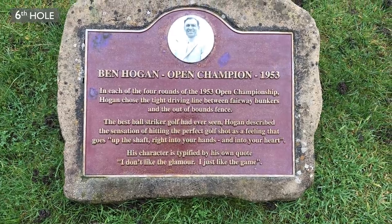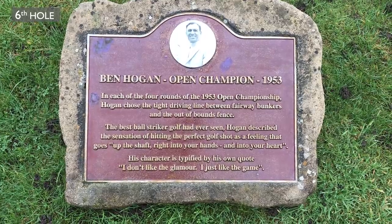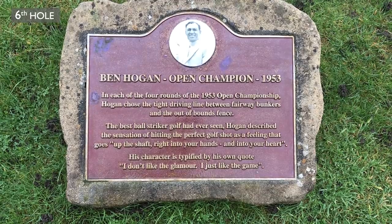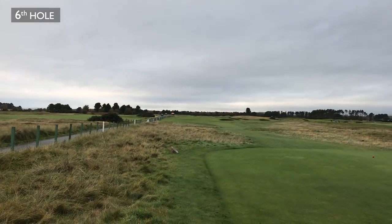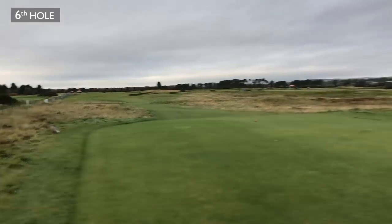So we're down to the sixth hole, and this is the famous Hogan's Alley, where in 1953, all four rounds, Mr. Ben Hogan managed to put it between the bunker and the out of bounds every single time. What a brave shot to play. We'll see if we can do it.